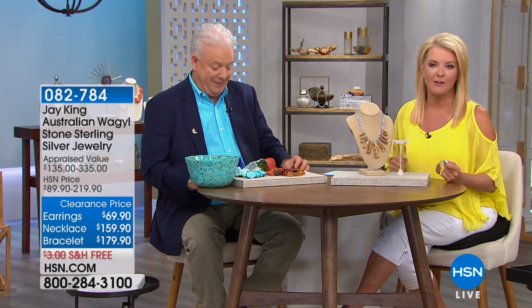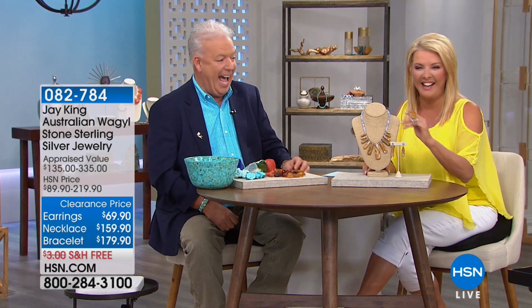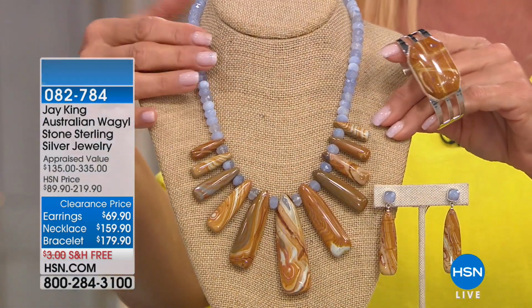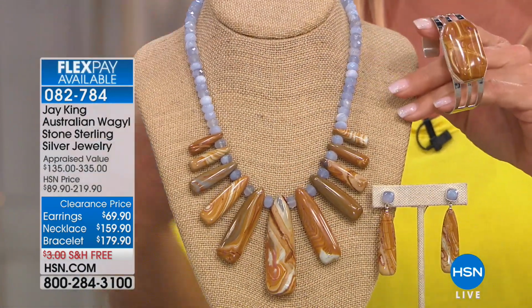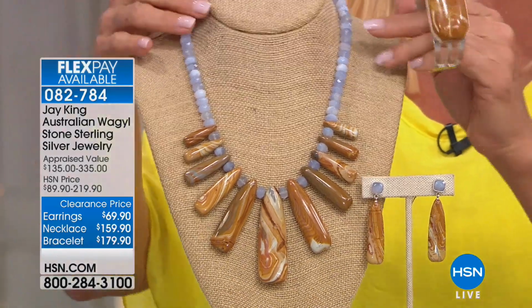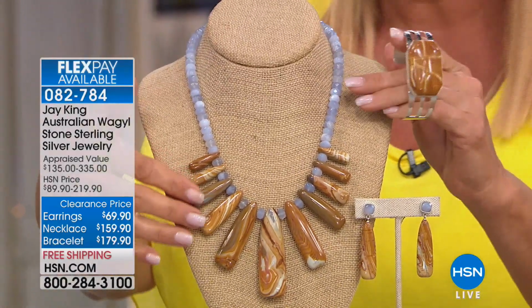It's like a gemstone, not a dance. We have 3 pieces and all are on sale, and I cannot believe it. I was wearing this. Again, if you saw that spiny oyster necklace that sold out that was big and bold, and you're that kind of girl, welcome to this necklace. Oh my gosh, lace agate with the woggle on it.